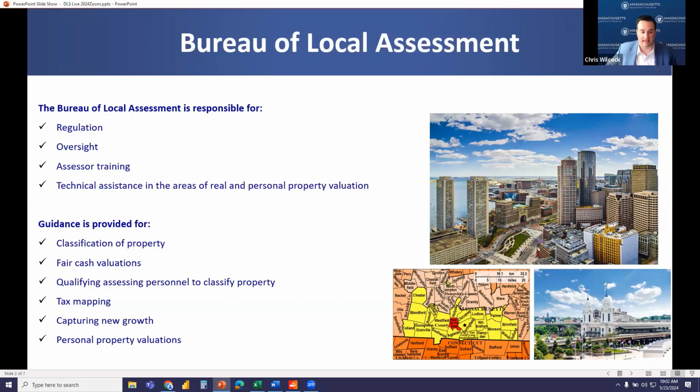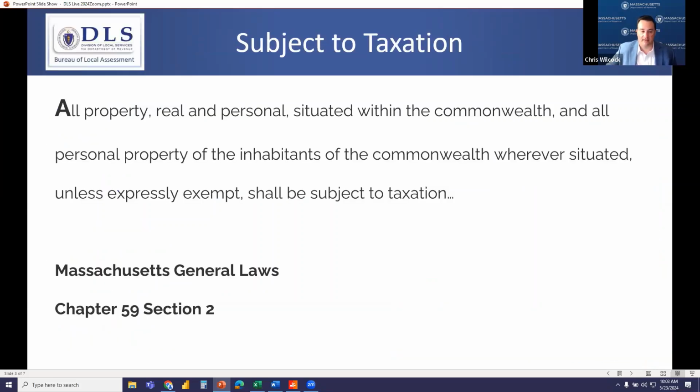Some of the guidance items are, we help with classification of property, develop fair cash valuations, tax mapping. There's a bunch of different things, but I thought we would at least start out with this. Everyone that's an assessor knows that all property is assessed and taxed unless expressly exempt. That pretty much sets the stage of what assessors do. They classify property, they discover it, they work on valuations. You're constantly doing that all throughout the year.